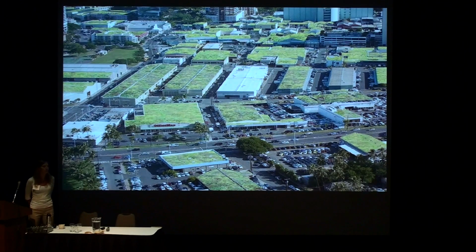Most of the green walls that you showed in the slideshow use planters, which is different from a lot of what we call green wall.